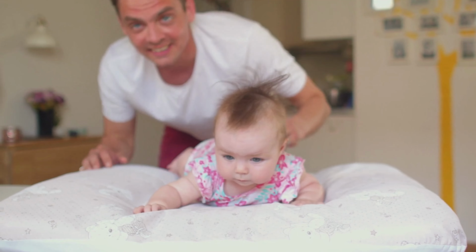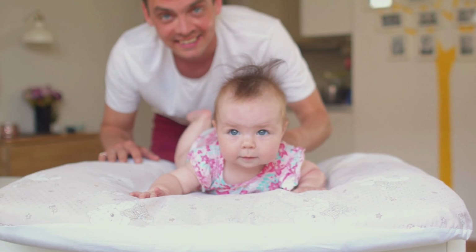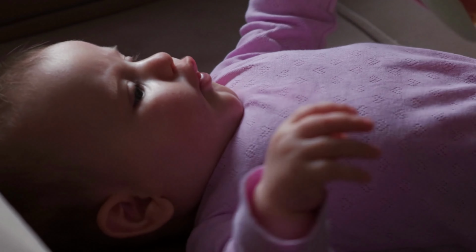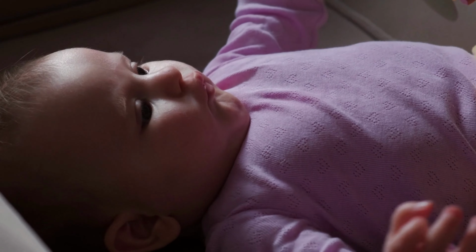Tummy time involves placing your baby on his or her stomach whilst they're awake and alert and being supervised by you or another adult. Tummy time is really important because it helps to develop your baby's neck, back and shoulder muscles. It also helps to prevent something called positional plagiocephaly, which is when the back of a baby's head can go flat due to spending too much time on their back.